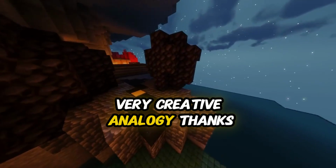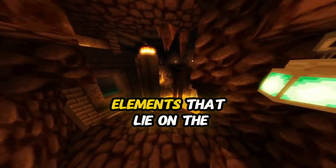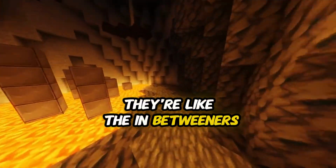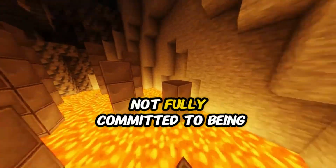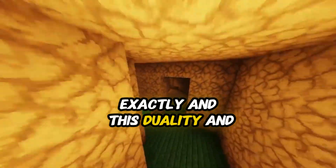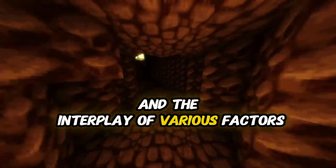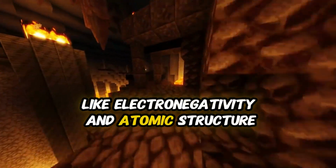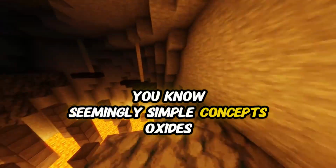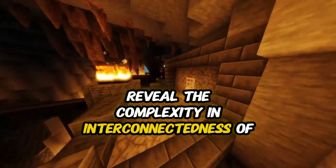A very creative analogy. Thanks. And this amphoteric behavior is often observed in oxides of elements that lie on the borderline between metals and nonmetals. So they're like the in-betweeners of the periodic table, not fully committed to being a metal or a non-metal. Exactly. And this duality in behavior reflects the nuanced nature of chemical bonding and the interplay of various factors like electronegativity and atomic structure.